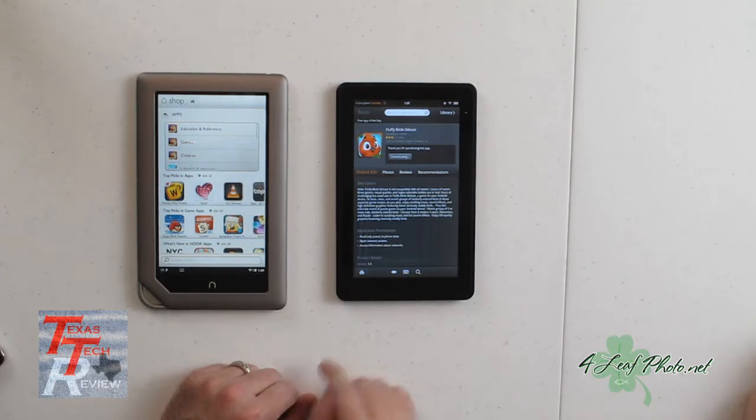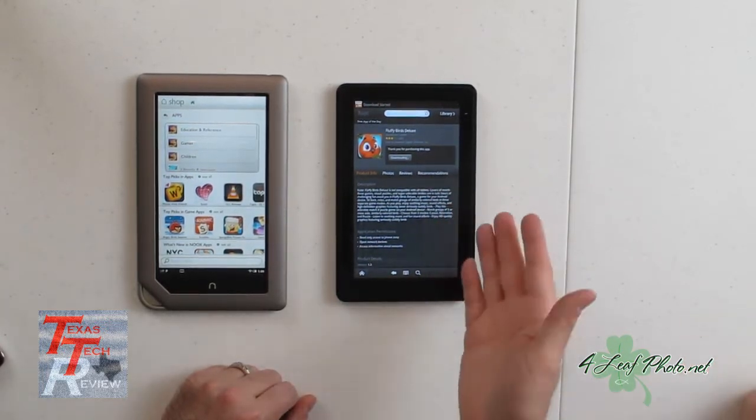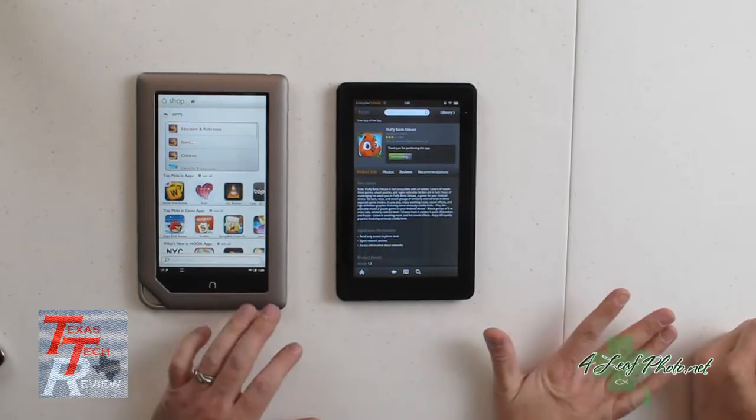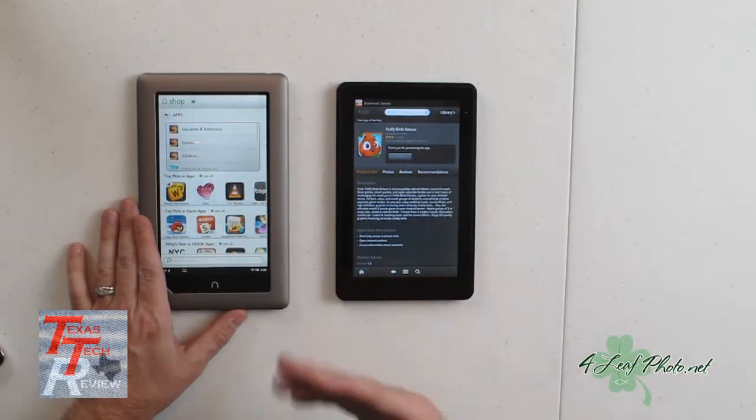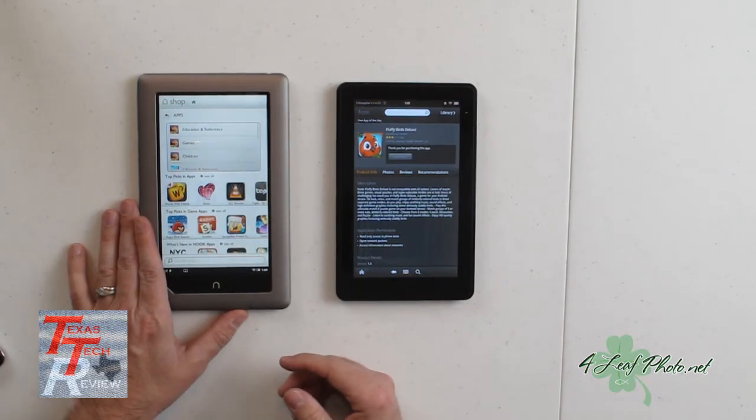Of course, like Austin just brought up, that's the key right there: the free app of the day. Premium or not, every single day you're going to get a free app. You can't go wrong with that. And look, I've just downloaded Fluffy Birds Deluxe. And it is a premium app, so it's an app that's going to cost you some money.